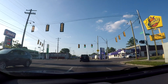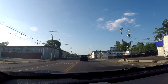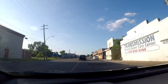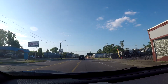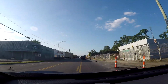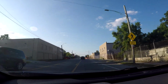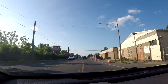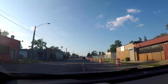And this is Fenkell Avenue or 5 Mile. So again, just made that traffic light, so my luck is starting to turn a little bit. Yep, and a lot more boarded up businesses here. Although there was a Family Dollar that's open back there.